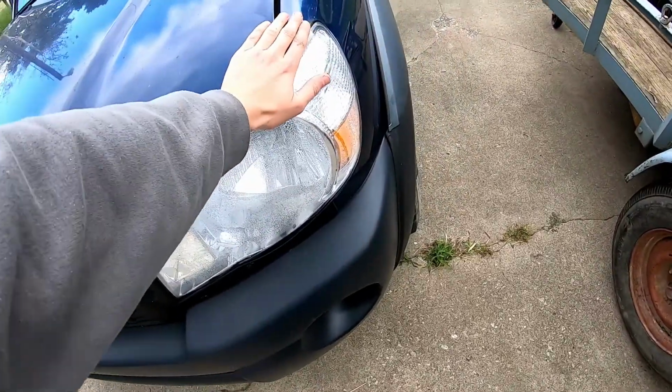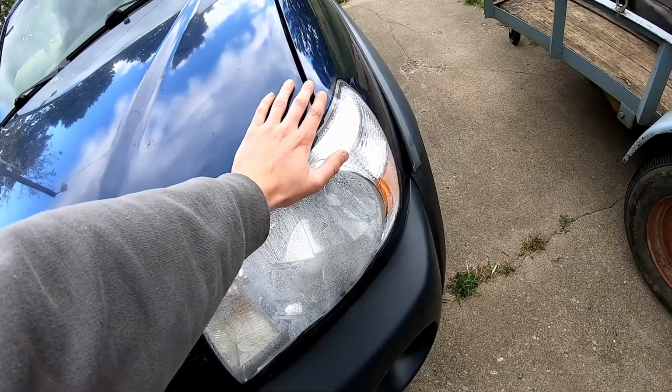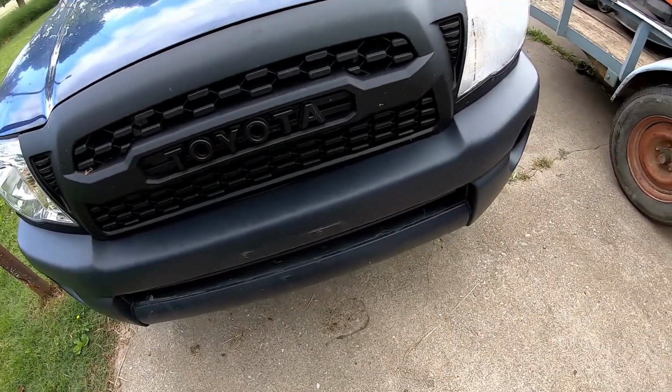The panel fitment for the hood and this quarter panel is not the greatest now, but I'm not real picky about that. However, the main thing is that the AC is no longer working. So I want to get in here.